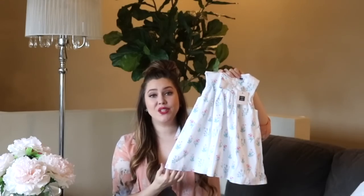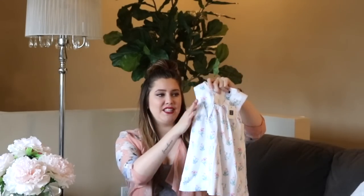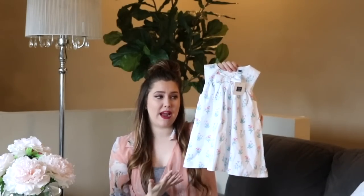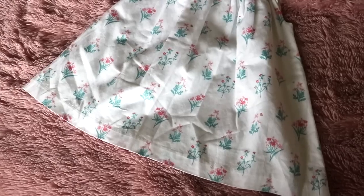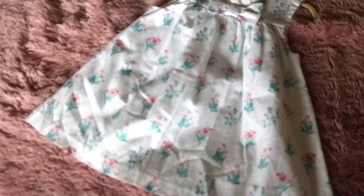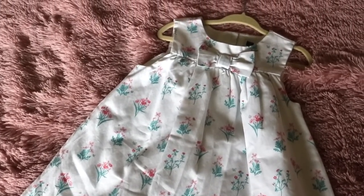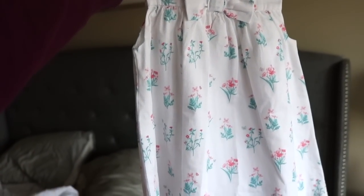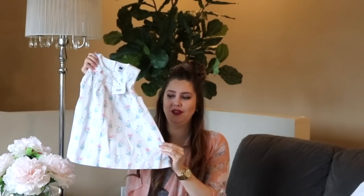Hang on. She turned on something. This is also going to be perfect for spring. It's a really sweet, beautiful, sleeveless floral dress. And it has a bow right in the center, and I got this mostly for church. We love dressing up and putting her in dresses for church and different special occasions, so I think this is gonna be so cute on her.